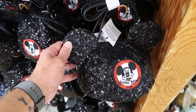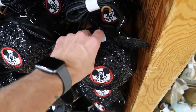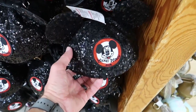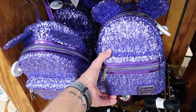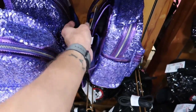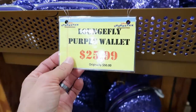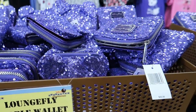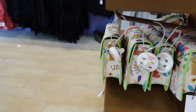Oh, I like this Loungefly Mickey Mouse Club hat purse thing. And it is $32.99. Oh, they do have the Loungefly Purple Potion backpack. This is $45.99? Yeah, $45.99 for the backpack, originally $70. $25.99 for the purse, originally $50. It's kind of interesting.